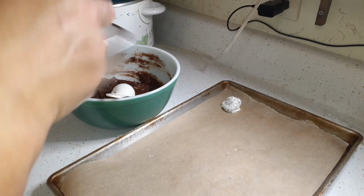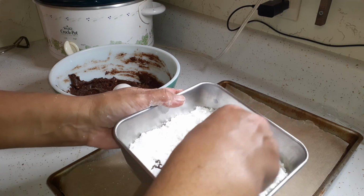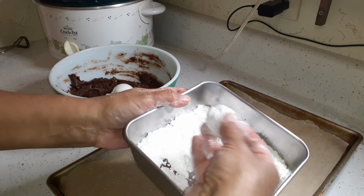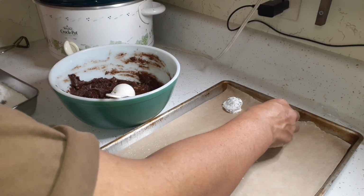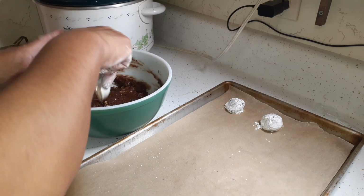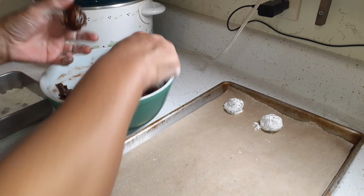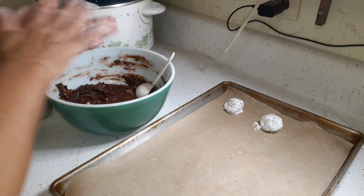All right, and that's it. And then you don't want to press them down or anything. Just roll them into dough balls and put them on your cookie sheet. And then put them in the oven for, well, for me, it's like 8 minutes. So, all right, I'm going to go ahead and finish this up and I'll be back.